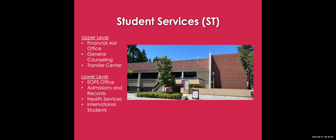And here you can speak with a specialist to ask questions related to your financial aid award letter. You can turn in documents here, or you can even apply for scholarships and ask any questions relating to your financial aid. On the upper level, we also have our general counseling.